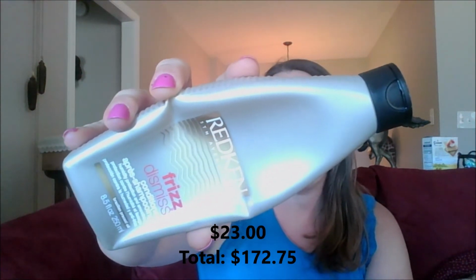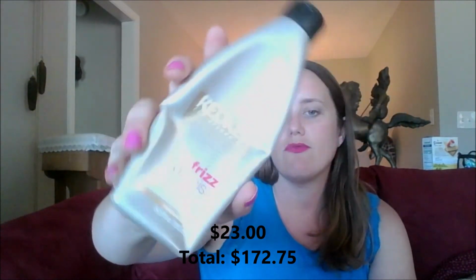The last grouping is going to be hair. Yes, that's right, hair. I don't always have hair empties, but when I do, man do I. This is the Redken Frizz Dismiss Conditioner. This is the old formula. The new formula has argan oil in it. Really like the old formula. I thought it was stunning.